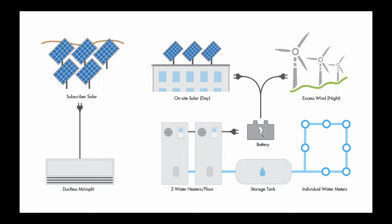So theoretically, you're probably better than net zero in this system, because you're not just overproducing and then taking off the grid and not looking at where that grid takeoff is. You're producing and then you're only taking off the grid at times when they have too much renewable energy, and that handles your entire hot water system.